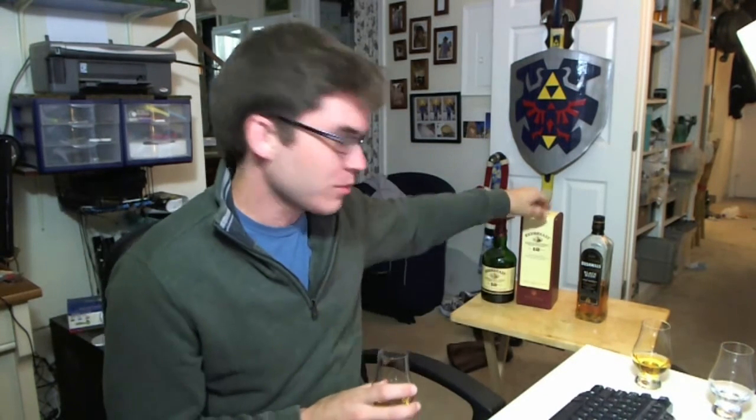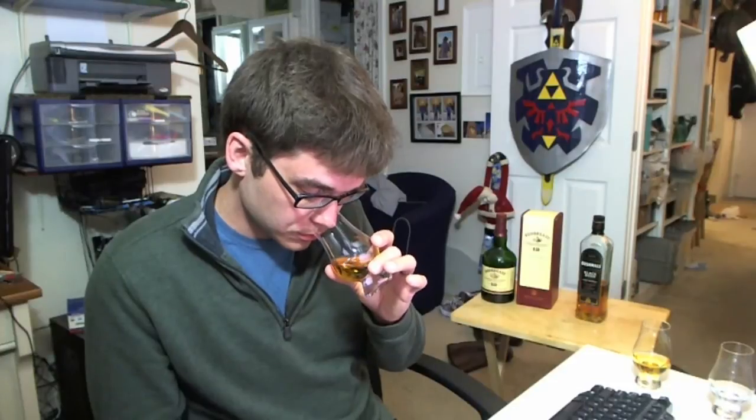And Redbreast is a bit pricier. You have to spend more time with it. But let's compare here now that I've added some water. So that acetone note is still there, gone down a bit, and I'm getting more brown sugar sweetness. Still having a hard time getting the sherry notes. It's there, but it's very faint. It's not like a single malt sherry note.